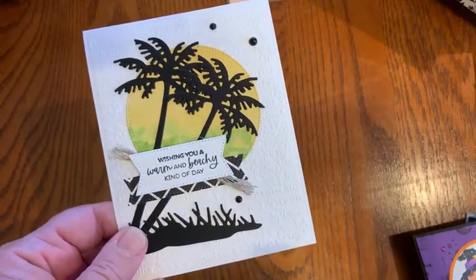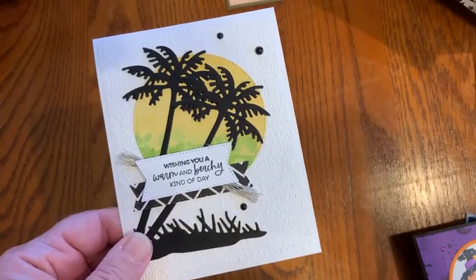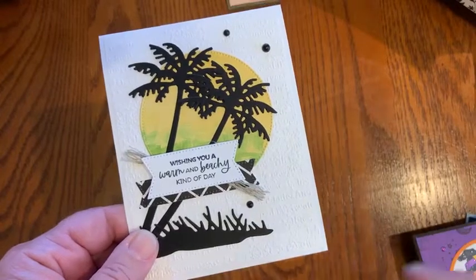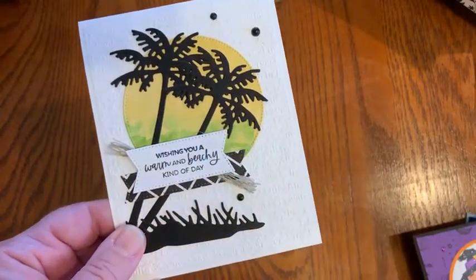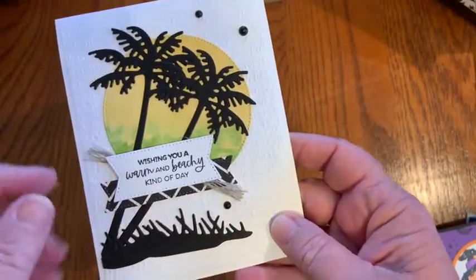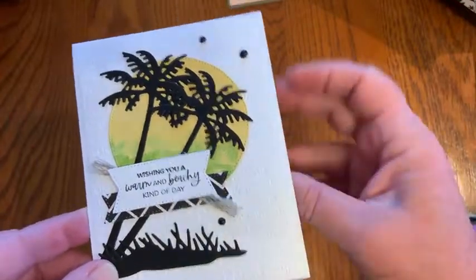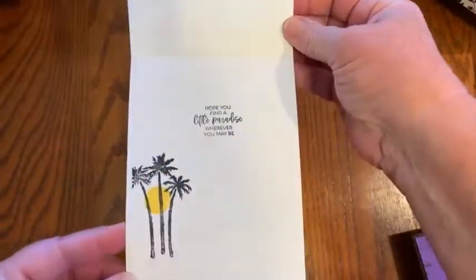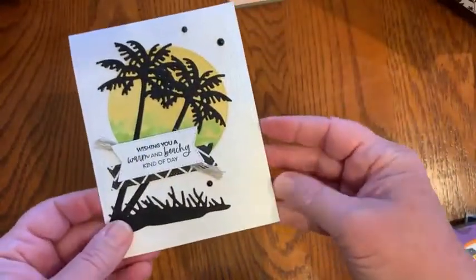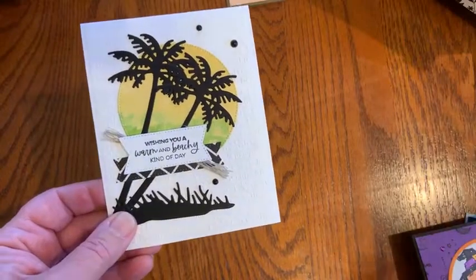This card was created by Tyla Darley, and it used the Paradise Palms stamp set, the Palms dies, and then the Time Worn Type 3D embossing folder. There's a stylish shaped circle and some sponging. Super cute. Lots of little elements on there. And then even inside, we have some stamping. So that's really a pretty card created by Tyla Darley.